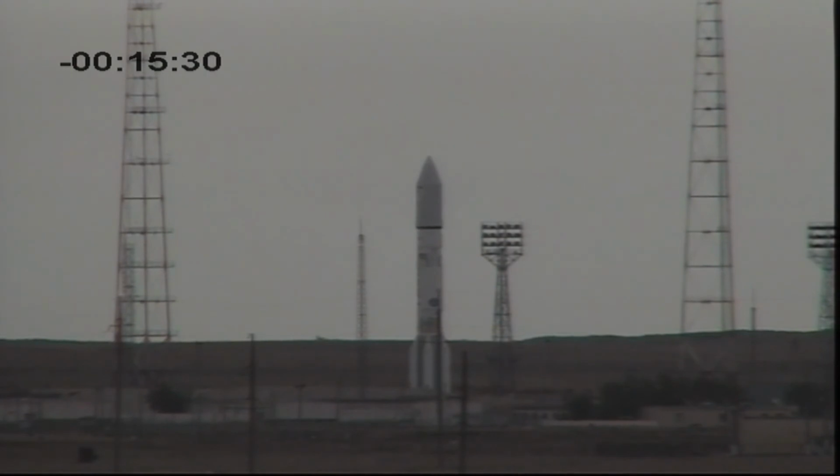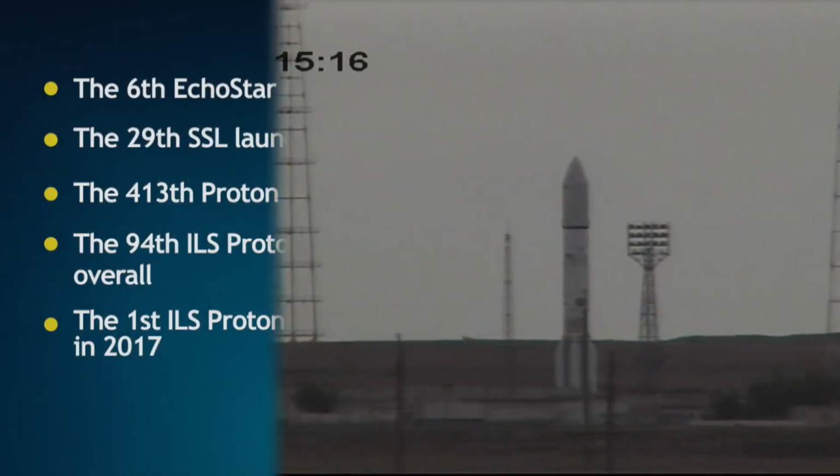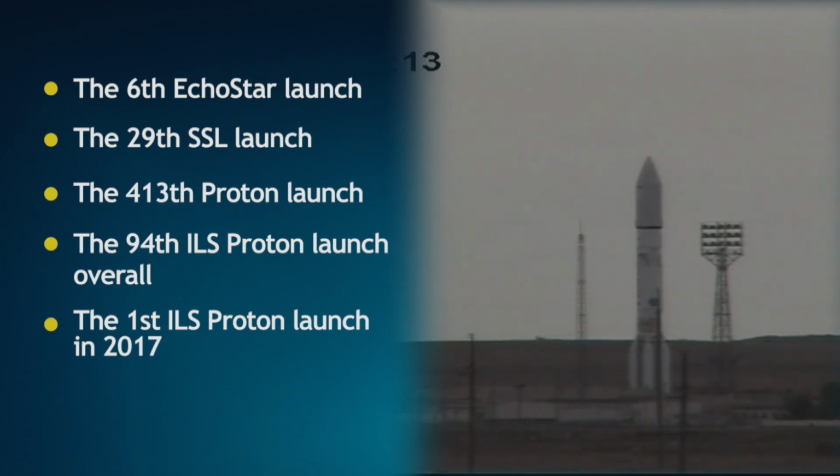You are now seeing live the ILS Proton launch vehicle with the EchoStar XXI satellite on board. EchoStar XXI will be launched from Launch Pad 24 at the Baikonur Cosmodrome. This will be the 6th satellite to be launched on Proton for EchoStar and the 29th SSL-built satellite to be launched on Proton. Of the 413 Proton missions since 1965, this will be the 94th mission for ILS and the first commercial mission in 2017.